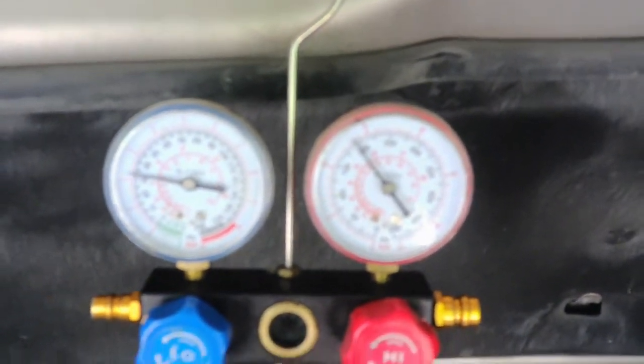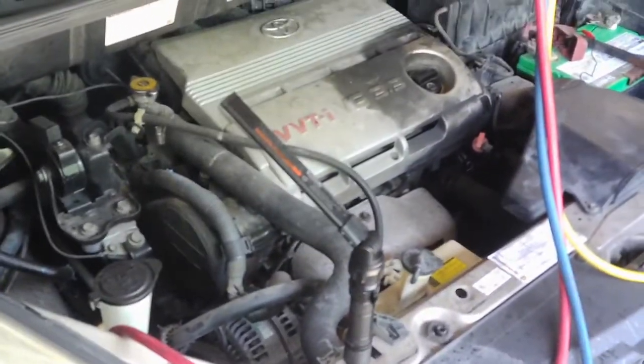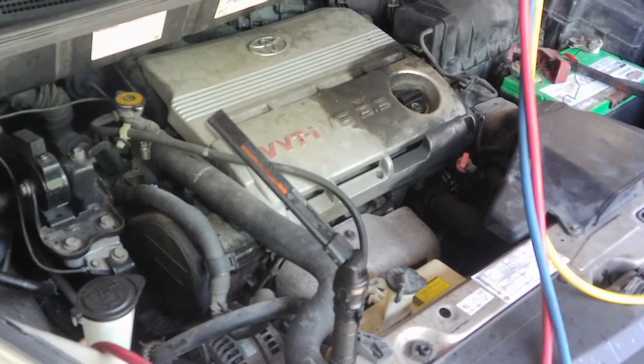So here's the pressures on it. It's pretty normal for this temperature out. You can see that test light right there that's lit up. I don't know if you'll be able to see. Compressor's actually on right now, so everything's working the way it should. But when she brought it over, I put the test light down there and it was on, but the compressor wasn't.